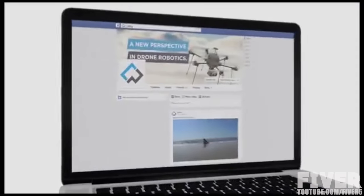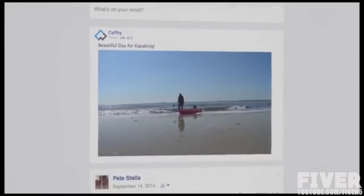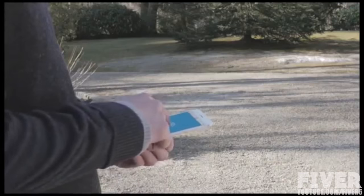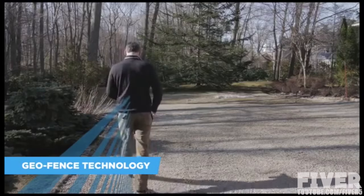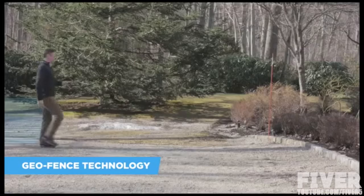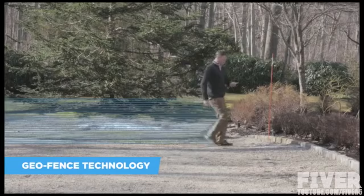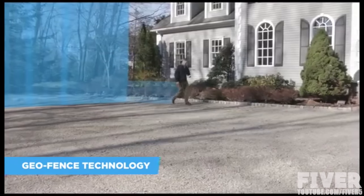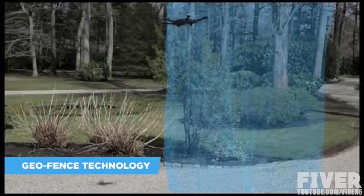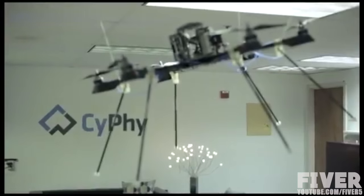Because drone flying is better when it's shared, the Level 1 can post shots and video real-time to your social network of choice. And with the new GeoFence technology, you can define the area in which you want to fly. Your drone will stay within your boundaries of choice, allowing everyone from beginners to experts to practice their piloting skills with confidence. So far, Sci-Fi Works has been building drones for industrial application.